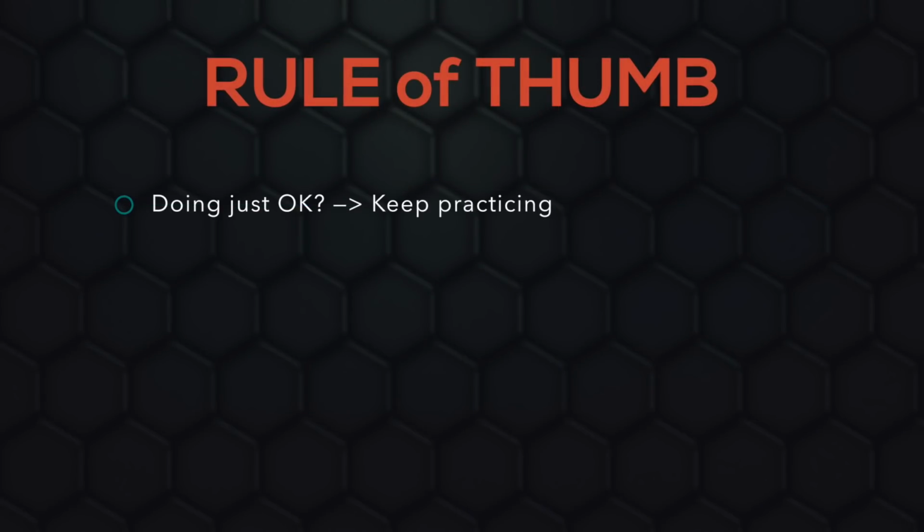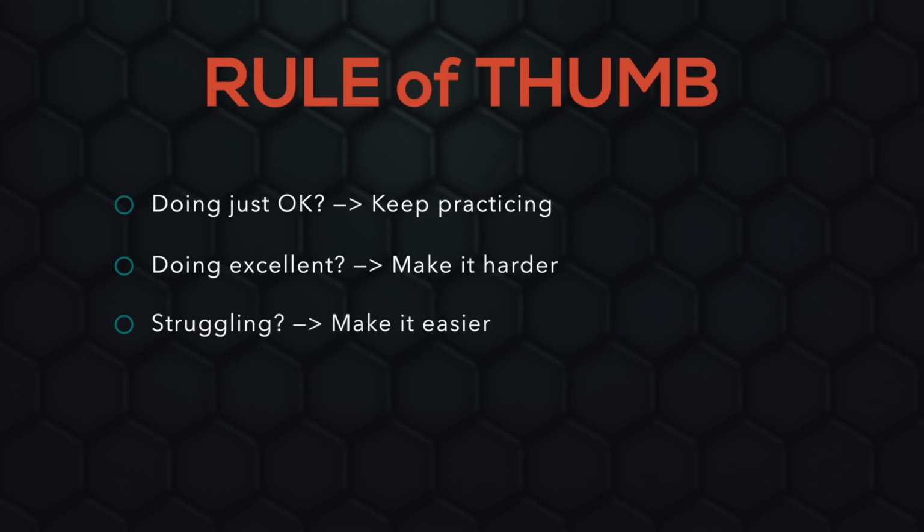Now, if you're watching this and you're saying to yourself, wow, I really screwed up, it's not too late. If you're struggling with something, you can always drop back down and spend time in rehearsals. Break it down into manageable blocks and reteach. Get it looking good before moving up to a more difficult environment. Use this rule of thumb. Doing just okay? Keep practicing where you're at. Doing excellent? Make it harder. Struggling? Make it easier.